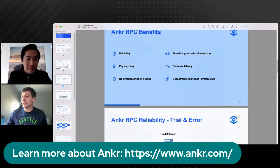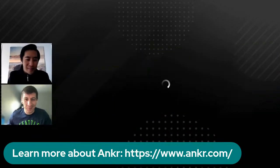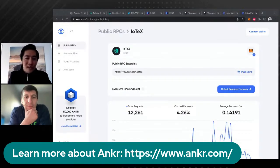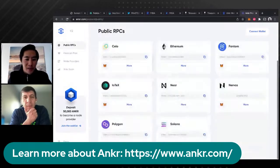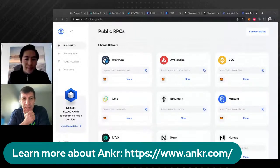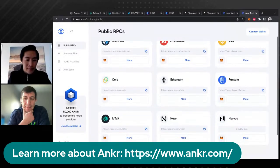Actually, as a matter of fact, I could just share my screen to show you, rather than walking you through a slide the whole time. I was just heading there, actually. Do you mind sharing? Yeah, of course. So this is the IoTeX RPC screen, but even going up one layer to the summary of all the different RPCs, right? Yeah, a lot of different networks we see here. Yeah, and we're constantly adding new chains to this distributed RPC pool.